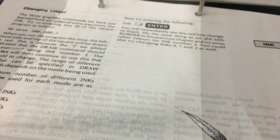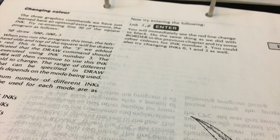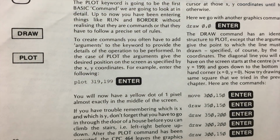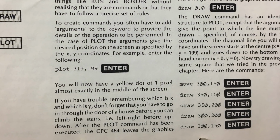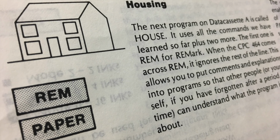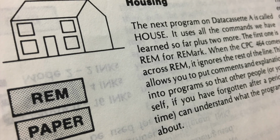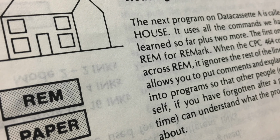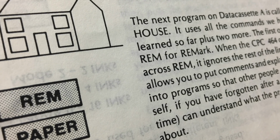It's at this point that the book starts to become useful. It doesn't spend too much time on each command, but it does give you enough information about what each command does and how you can use it, beginning with drawing a dot on the screen and then building on that to produce a line, a square, and then, finally, a house. This is a good example of how the book begins with a fairly simple concept and then builds on it until you have something that's a lot more complex. It's good stuff and written fairly well too.